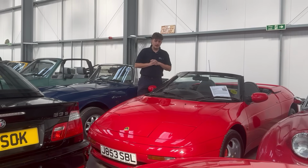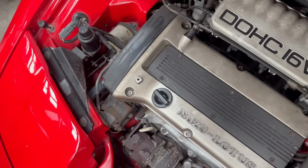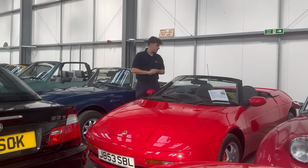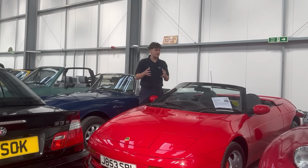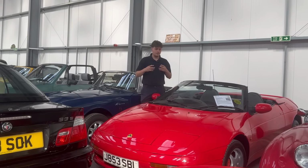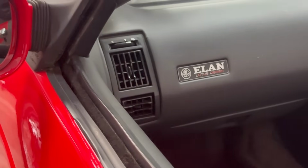Obviously these M100 Elans are powered by an Isuzu, Lotus-tuned Isuzu engine. So yeah, they pack a punch. They're the least followed version of the Elan out of the lot of them, but I think they're starting to be appreciated now, and there's a sort of younger audience that want to get their hands on them.